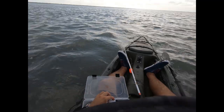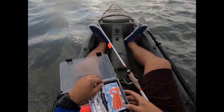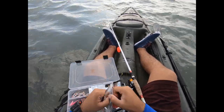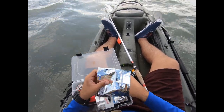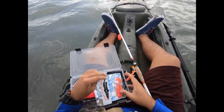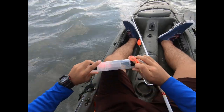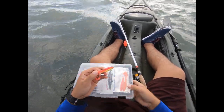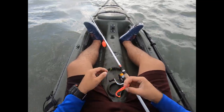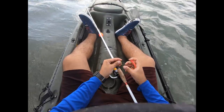So we're just anchored right here, about at the mouth of South Bay, the entrance. And I'm just rigging up, using a Cajun Thunder and plastic underneath. But this one, I've always had good luck with this poppy cork. So that's what I'm gonna try out here. These AM lures always work. They're always working for me. They smell really bad for us, but they smell really good for fish and everything.